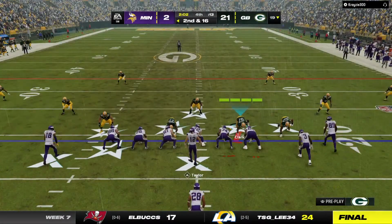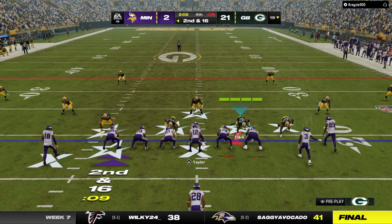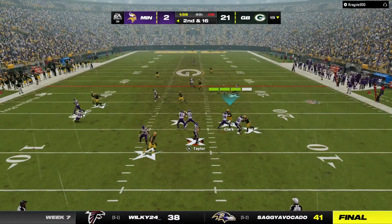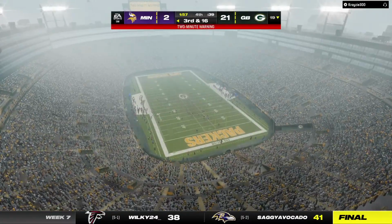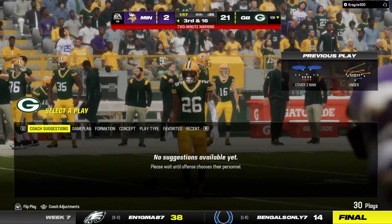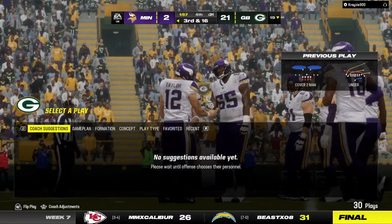Here we go. They'll come up now on a 2nd and long after the hold. Hut, hut. Now Taylor. Down under 2 minutes to go in this football game. And he's just throwing the ball up for grabs now. Fortunately, that one going to fall incomplete.